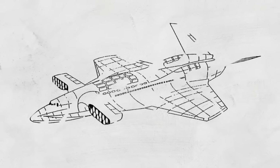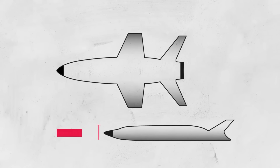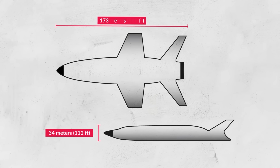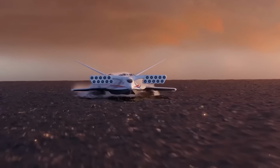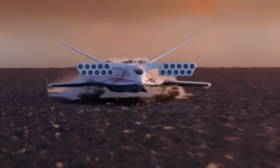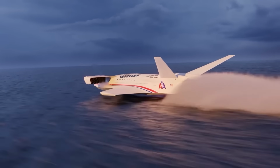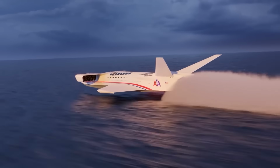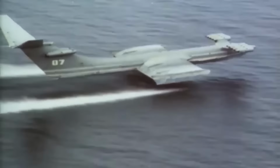It was so big that the Aerocon 1.6 had impressive stats as well. The aircraft would stand at 34 meters tall and be 173 meters long. It would boast a wingspan of 100 meters with a total wing area of 3,597 square meters. Aerocon contended that the airship's large, wide wings would provide it with a clearance of waves of up to 6 meters or 20 feet in height. This would allow the airship to operate perfectly well over quite rough seas if needed, something that had always plagued the Ekranoplans of the Soviet design.